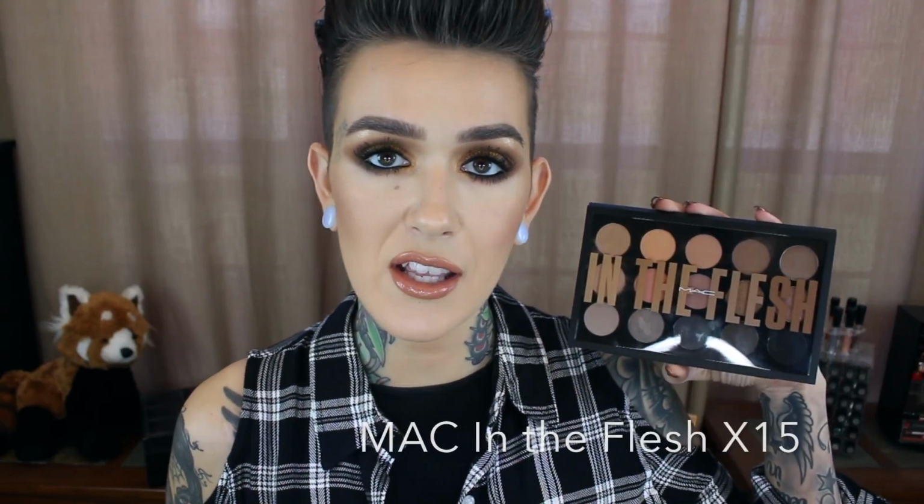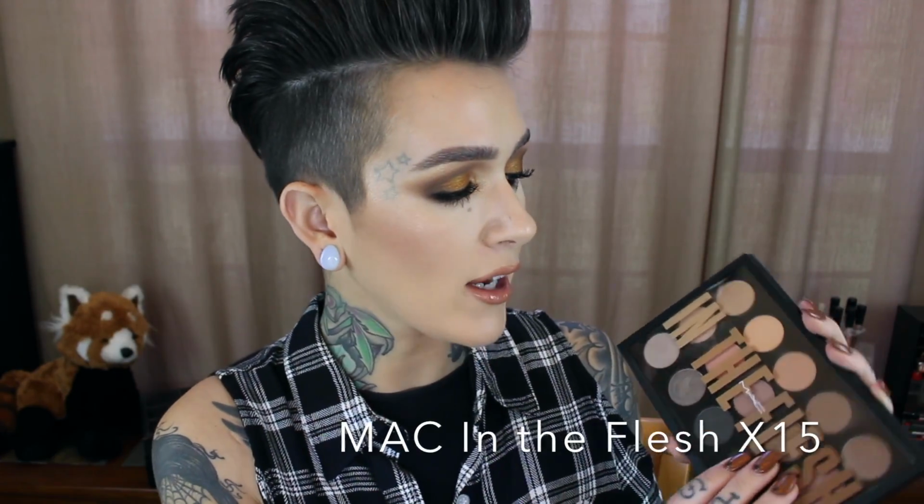So as I said, this is the month of highlighters and eyeshadow palettes. So let's start with the eyeshadow palettes. I actually had to clean these up because they were disgusting. The first one is the In the Flesh palette from MAC. I love the front of this, and then the colors are just so wearable. You can do these every single day and you're not gonna look too out there, but you can do a night look or a daytime look with this.